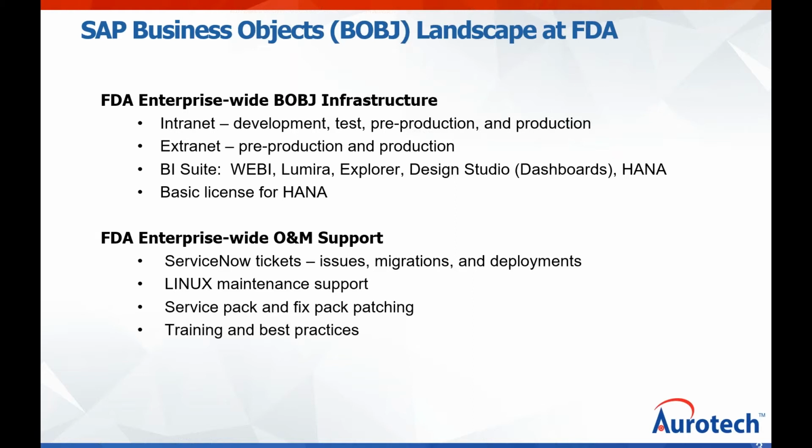So the landscape at FDA, we have 6 environments, 4 in the intranet and 4 in the extranet.